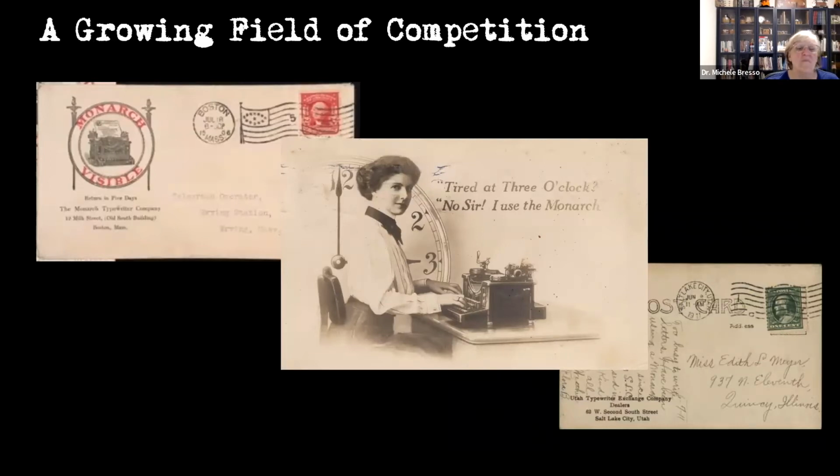Another competitor was the Monarch, and they brought a great new innovation. And you can see in this logo on this commercial cover that it refers to the machine as the Monarch Visible, because it solved that problem that the early typewriters had. Typists wanted to see what they were typing as they were typing it. Monarch solved that. The type happened right in the front of the machine, and so the typist could see the keys striking the paper and notice right away if a mistake had been made, so they could either start over or fix it, whatever they chose. And so this began creating a machine that became even more of interest to business folks.